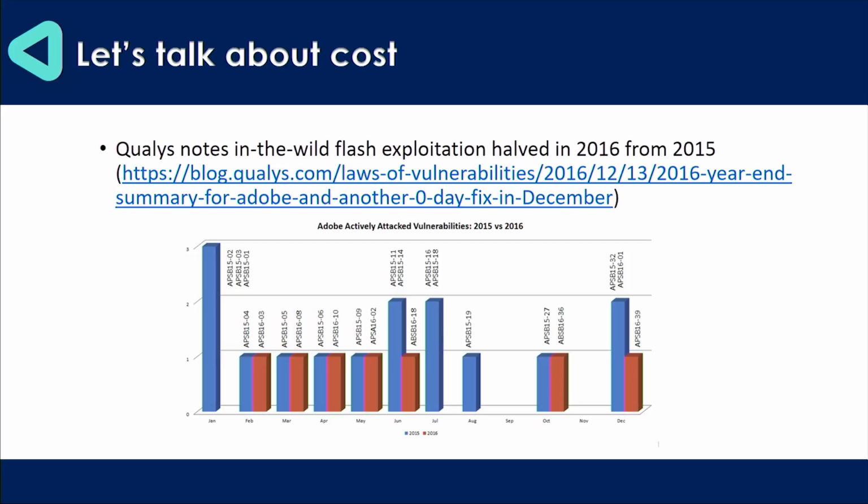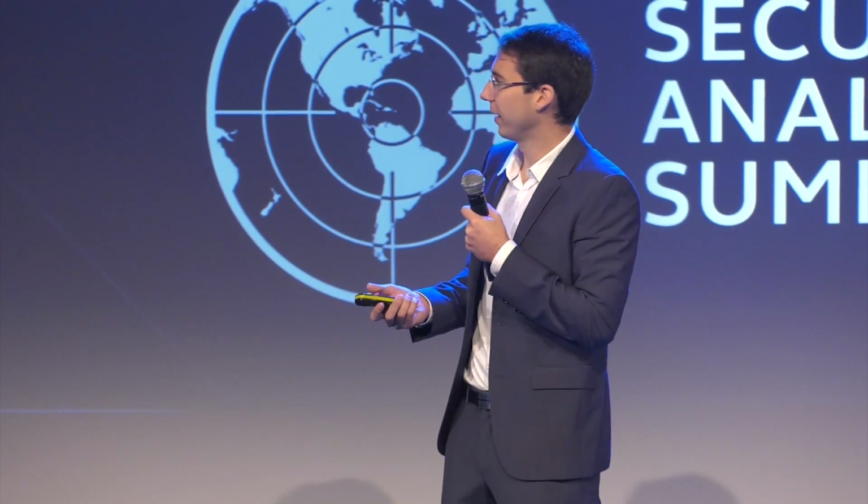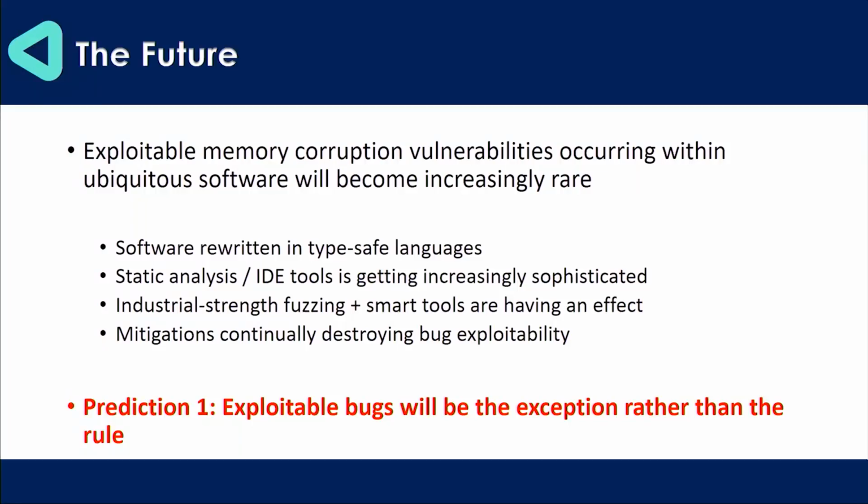So I wanted to talk about what I think is the future for exploitation of these bugs and mitigations, but I only have about a minute left, so I'm going to try and go as quick as I can. I think exploitable memory corruption bugs occurring within ubiquitous software is going to become increasingly rare. I think exploitable bugs will be the exception rather than the rule.